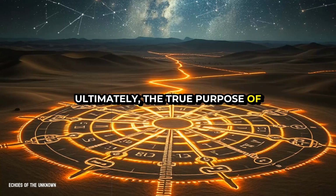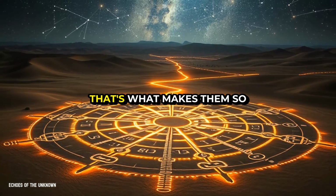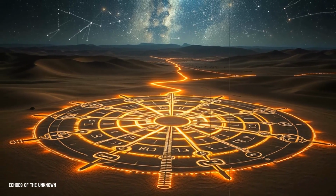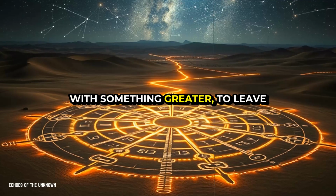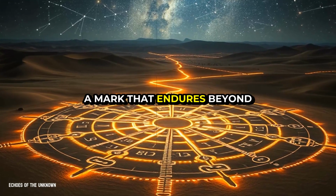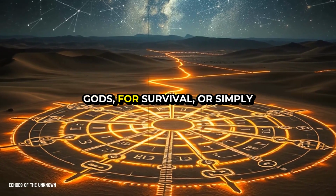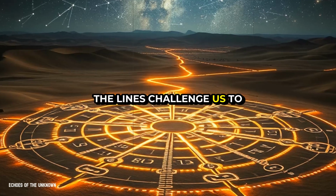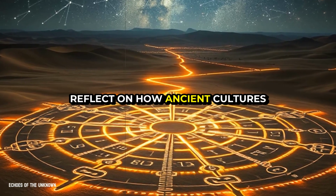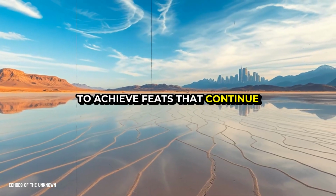Ultimately, the true purpose of the Nazca Lines may never be fully understood, and perhaps that's what makes them so captivating. They remind us of the universal human desire to connect with something greater, to leave a mark that endures beyond our time. Whether they were meant for gods, for survival, or simply for the joy of creation, the lines challenge us to reflect on how ancient cultures without modern technology were able to achieve feats that continue to mystify and inspire us today.